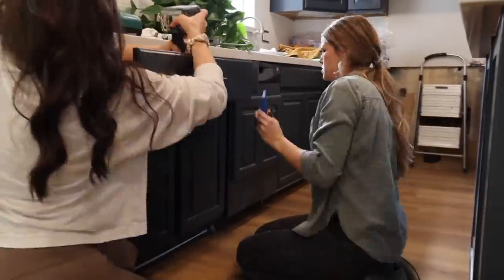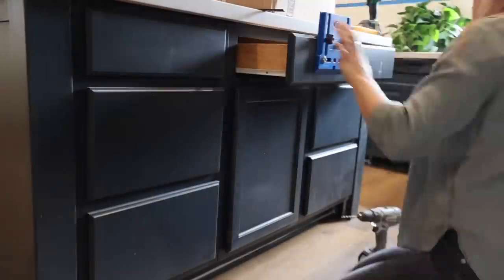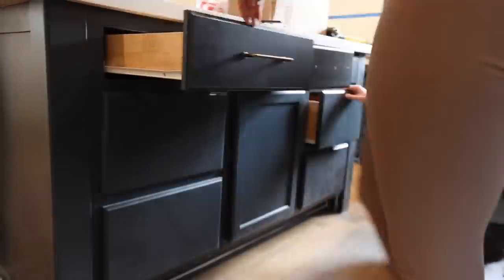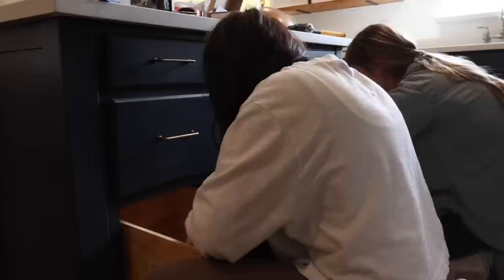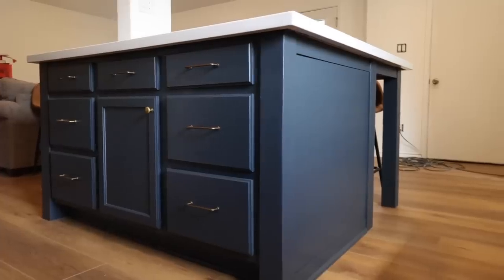After we had the shelves installed, Justine and I were able to tag team installing the hardware. I have so been looking forward to this day, and it was so exciting to see all of these little details finally come together. I found this antique brass hardware on Amazon, and I just love the super unique sort of eclectic coffee shop vibes that it has that really fits the exact style that we are going for.